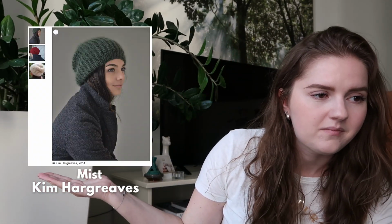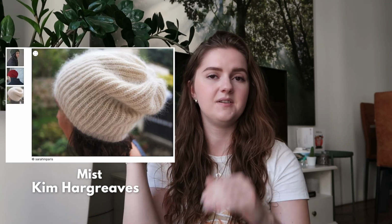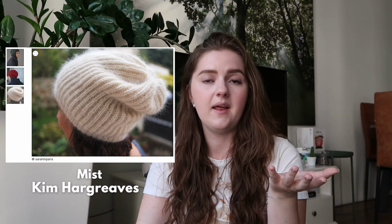The first hat that I have for you actually is Mist by Kim Hargreaves. It was different than I've seen. So I think we've all seen a lot of different kind of hat patterns. You of course have just a simple stockinette hat. Looks beautiful. Or the ribbed hat. But I was really looking for something that you might not have seen.